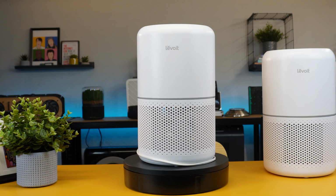All these models come with app support and are backed by much larger brands that have been selling air purifiers for a much longer time. Going with an unknown brand is always a risk, and I've seen too many brands arrive and leave after just a few years, which makes getting new filters tricky.